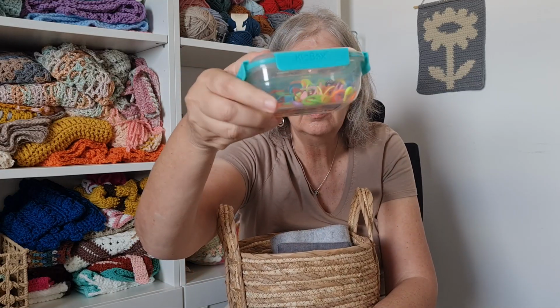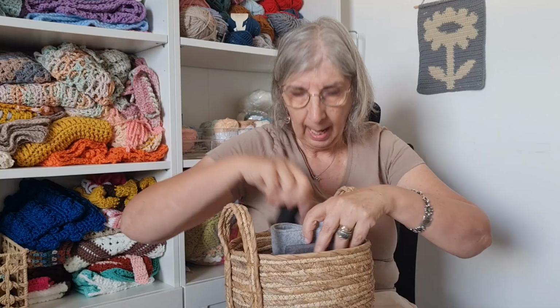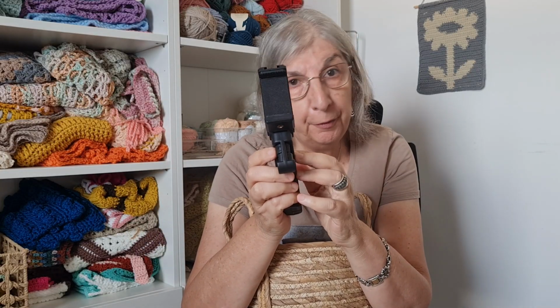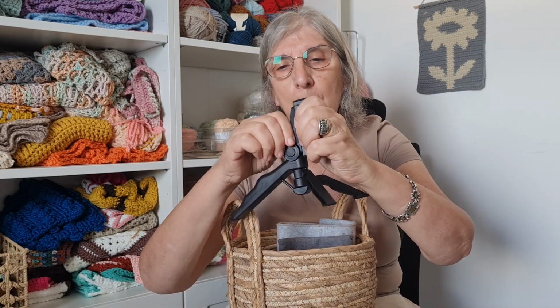I have my stitch markers, box of regular stitch markers. You can never have enough. I have a few of these in all kinds of shapes. These are for filming my videos, for Instagram, for YouTube Shorts, for all kinds of videos, sometimes for my Facebook groups. So this is what I use.